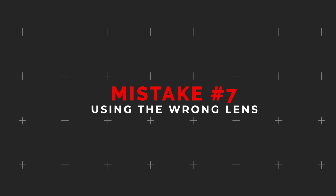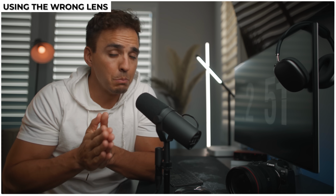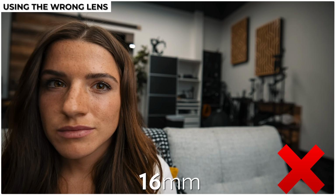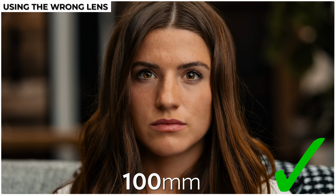Moving on to mistake number 7 is using the wrong lens. What makes this mistake obvious is when a wide-angle lens is used on a close-up of the human face. I've talked about this plenty before, so we won't go into too much detail here, but for close-ups of the face, you want to be between about 70 and 100 millimeter.